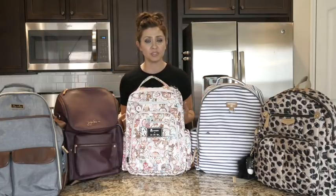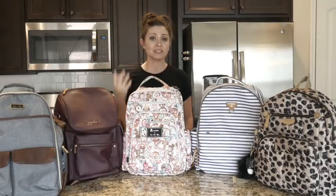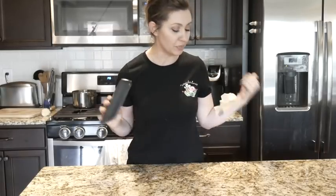So I think the best way to do this is to pick one feature at a time and then talk about how each bag stacks up according to that feature. And I think the best place to start first is the weight of each bag. So what I have here is a 5-pound scale. We're gonna put each one of these bags on the scale and see exactly how much it weighs.